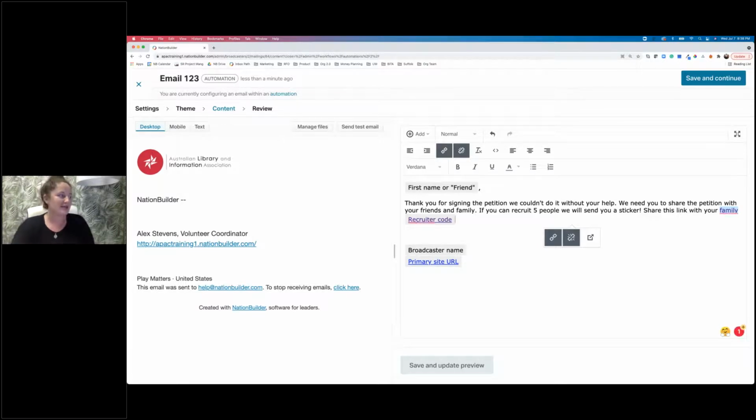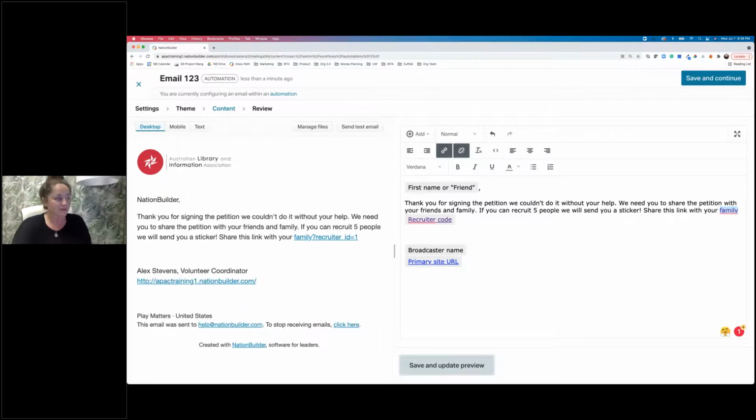So I'm going to save and update my preview. And what you'll see right here is they now have a unique URL that they can share, and they're going to get credit. This is going to be dynamic for every single person that this email is being sent to. That's the really key to this, right?